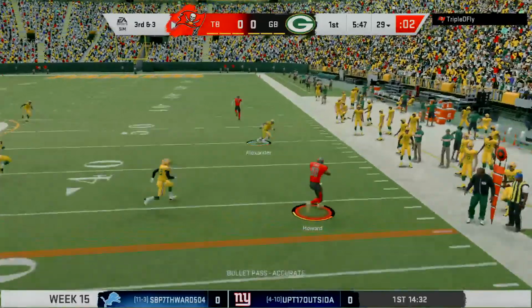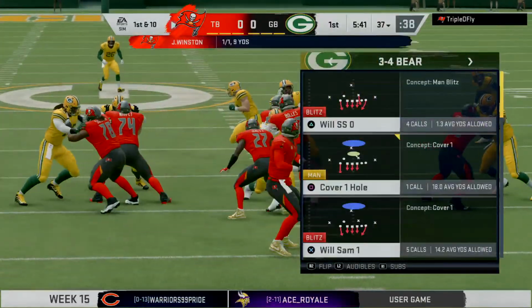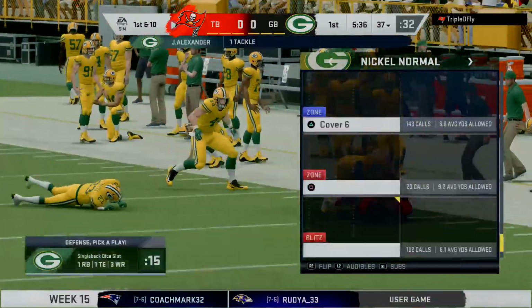Play fake. Winston. And he's got a man. It's the tight end Howard, complete. And he will have a first down as they get him to the ground at the 37. They get 9 out of that one, and as a result, the drive continues.